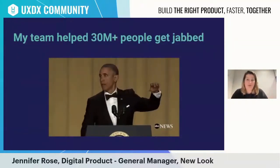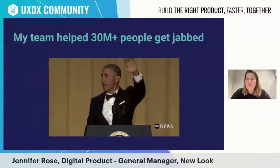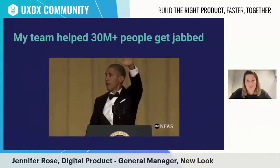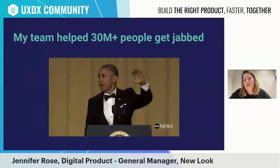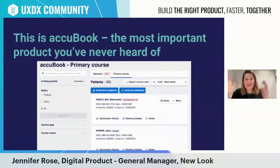And that's because it helped 30 million people get their COVID vaccines. It's actually now being used for COVID and flu every year. But that's probably a story for another day. And the timing was really important here as well. So AccuBook, the name of the product that I'm going to be talking to you around, ended up having a massive impact on the vaccination program rollout and how quickly GPs and primary care were able to ramp up to millions of patients getting their COVID jabs. And you may remember this way back when, and we're going to cast our mind back to the wonderful year of 2020.